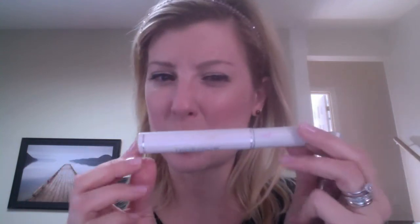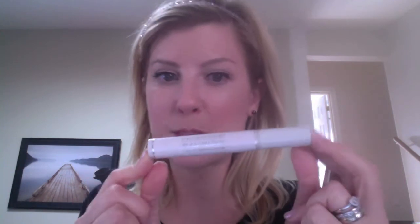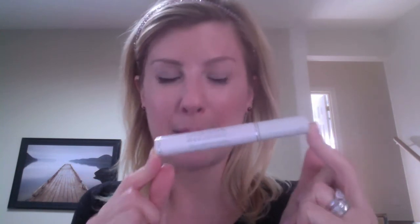I always use my Dior Show Maximizer Lash Plumping Serum. I don't know if I actually show this every time. I do use this prior to every mascara application. This works for me, and I'll probably never quit this. I hope they never stop making this. It is perfection.